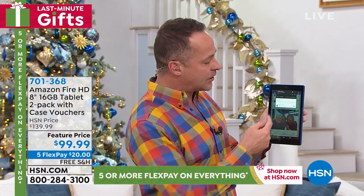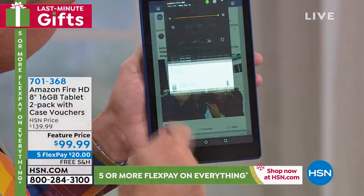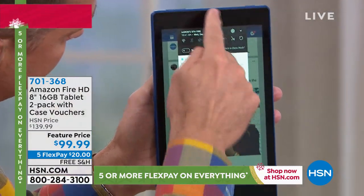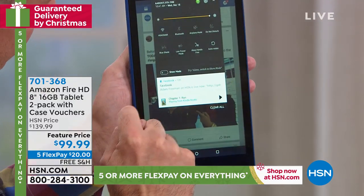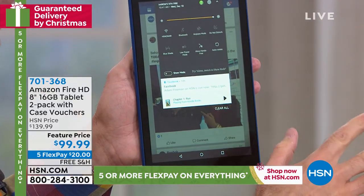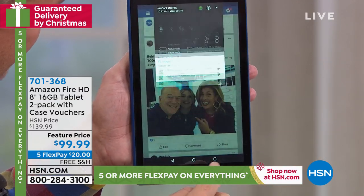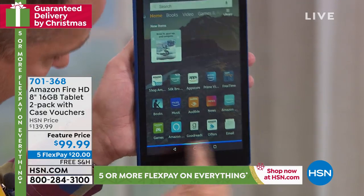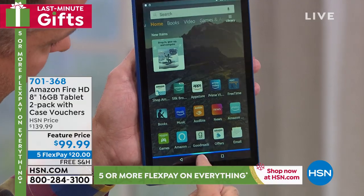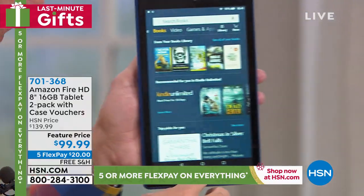People sometimes wonder, how do you turn it off? If you pull down twice on your screen, pull down once, pull down again right there where it says Alexa hands-free. If I touched that, it would take away the hands-free measure. There's another way to do it without saying her name. You can press and hold the button here at the bottom, and you see how the blue light comes up? That means she's listening to you. So, Alexa technology built in.